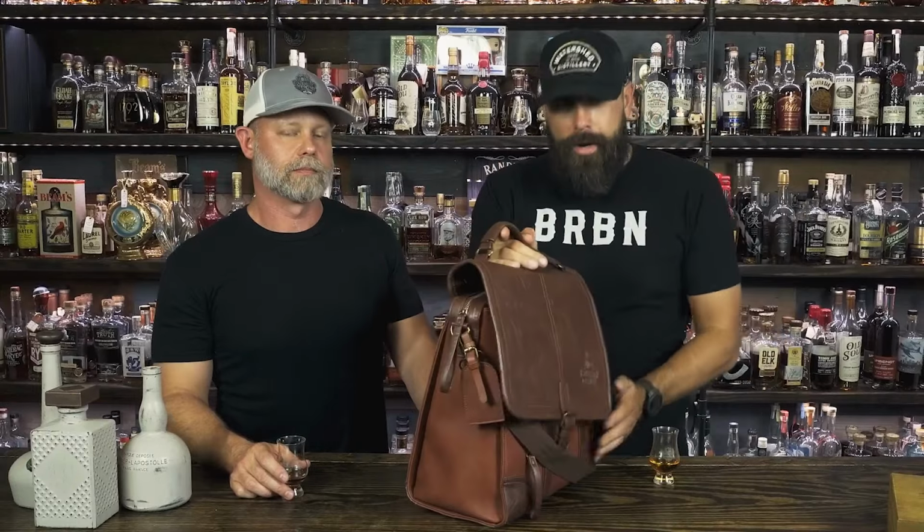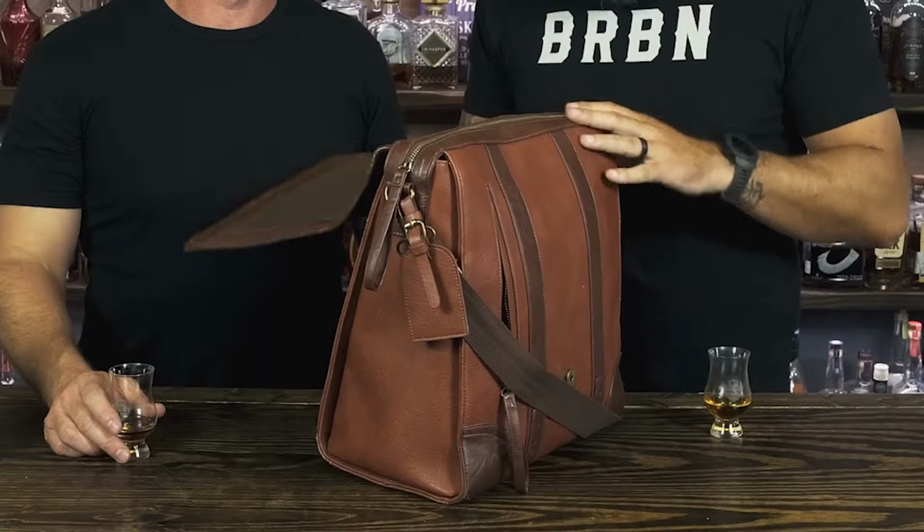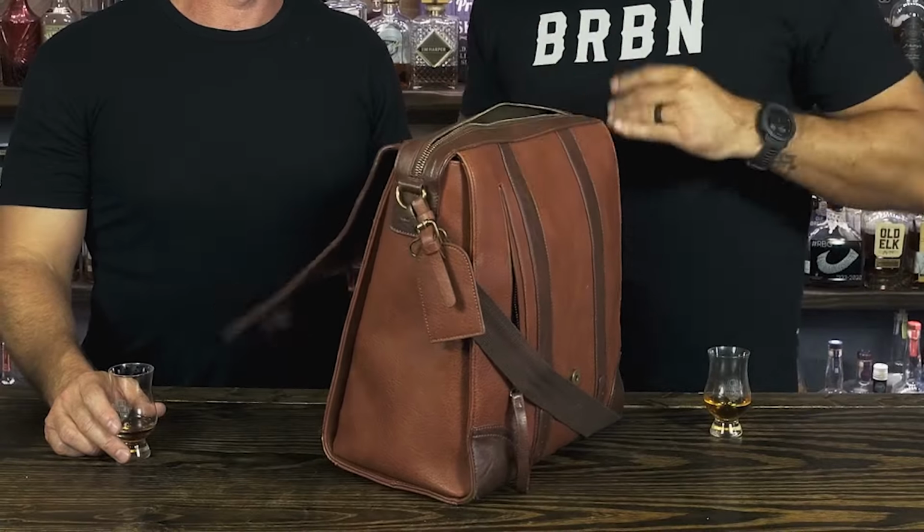So they have a great nose. They've got a great palate. They've already got the glasses. I bet they don't have this. How about a whiskey bottle carrying bag? Yes. All right, really nice quality. It fits 3 bottles in this one. We have a 6 bottle. We got a 6 bottle bag. You could probably fit a couple more in here, but this is designed for 3 bottles.